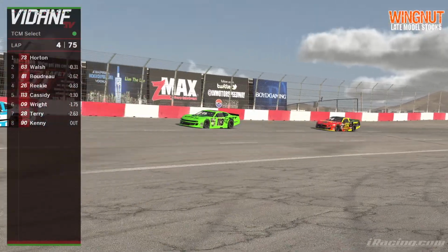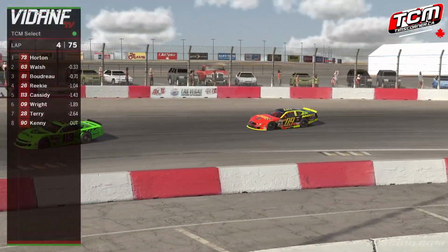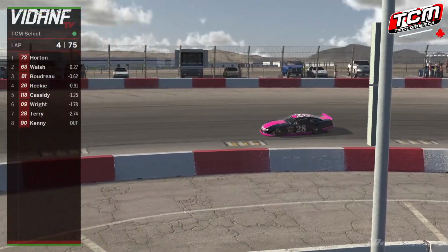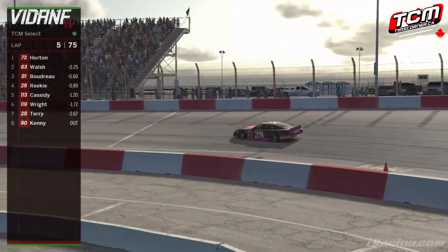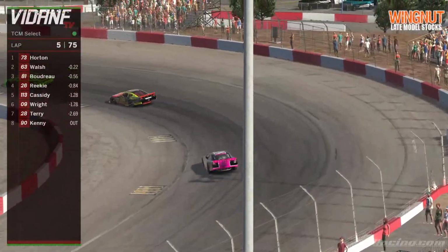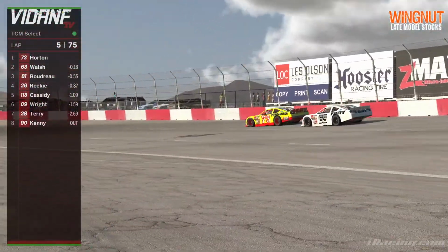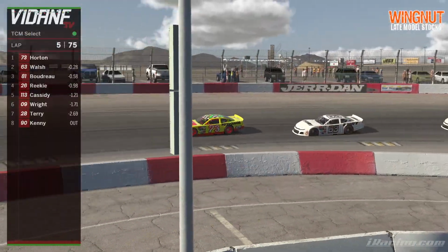You can hear these drivers getting to the end of the straightaways, really bouncing off the chips. And there's the 09 car of Tony Wright, Tim Terry a little bit further on back. We've proclaimed that car as the unbranded Hart Foundation car with the black and pink little ode to Bret Hart there in the 28 car. But 5 laps in, the 73 still holding on to that lead.